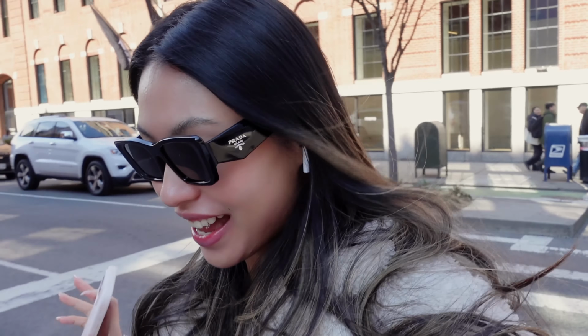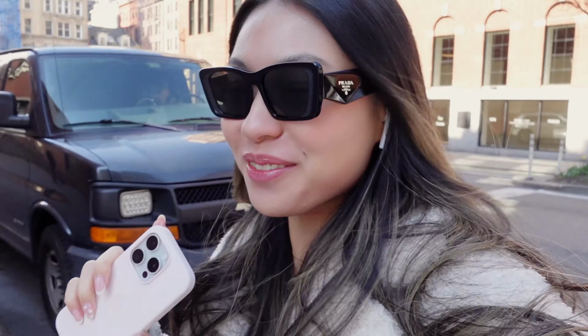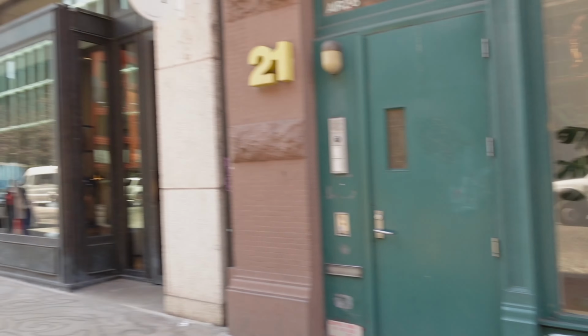Walking over to the event slightly early, which is very rare for me, but look who's here. Carmen is here. Look who's here early. Hi. They won't let us in, you guys. I am freezing, you guys, and also starving at the same time.